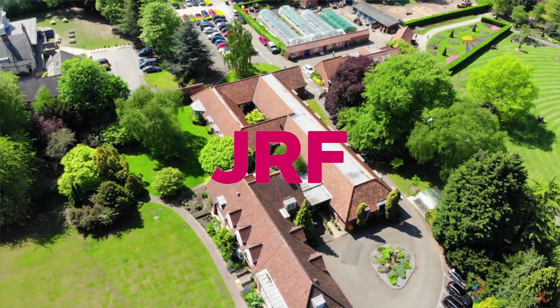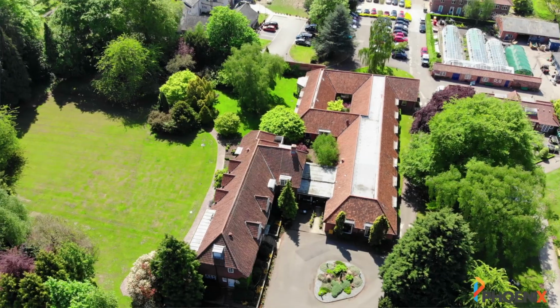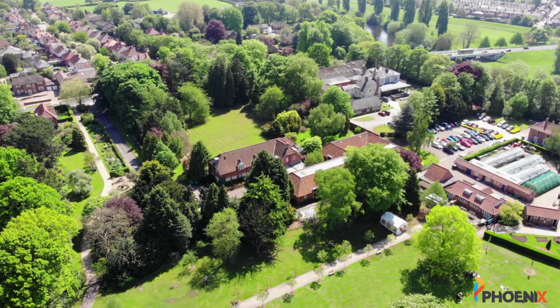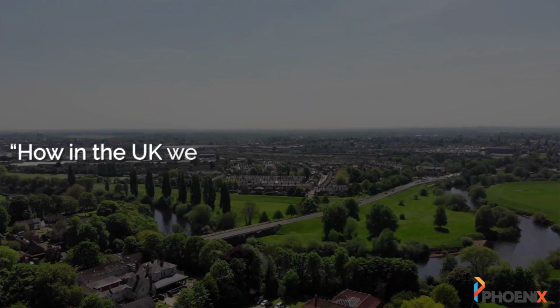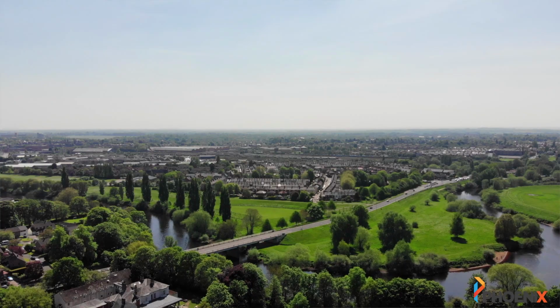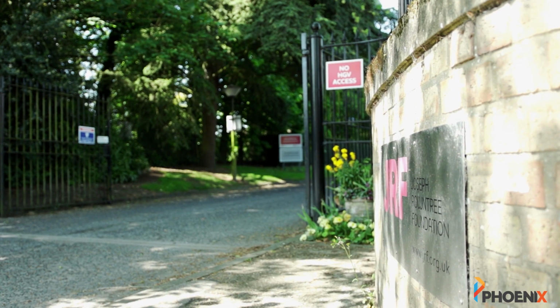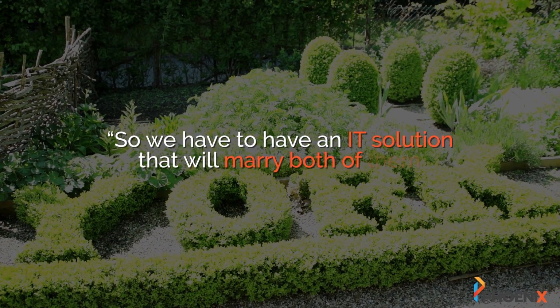Joseph Rowntree Foundation and the Housing Trust are now set up in almost two completely different lines of business. One is inspiring social change and looking at how in the UK we can reduce the effects of poverty, and our own housing and care setup within the Housing Trust. So we have to have an IT solution that will marry both of them.